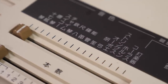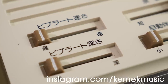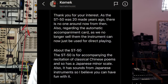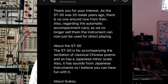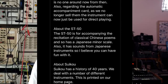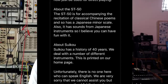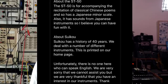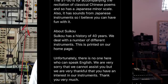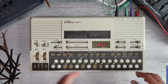I had to use Google Translate and the help from Kemek Music to translate what parts of these mean. Through him, I tried contacting the company itself, thinking I could maybe get a manual, but there's no one at the company who speaks English, and everyone who worked on this, because this was made about 20 years or more ago, is not there anymore. So they didn't have any help in finding out more about this beautiful instrument. Before we have a closer look, let's listen to some sounds.